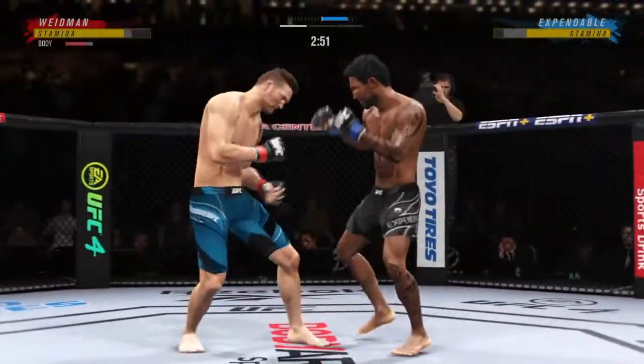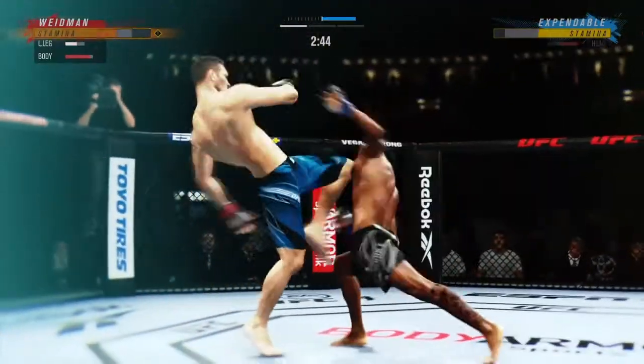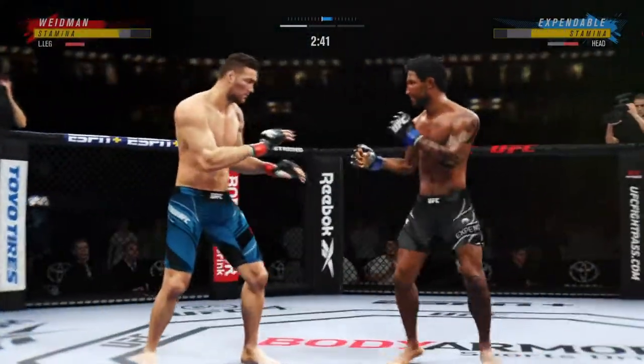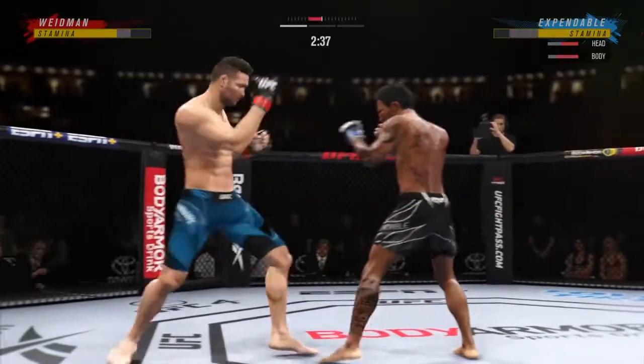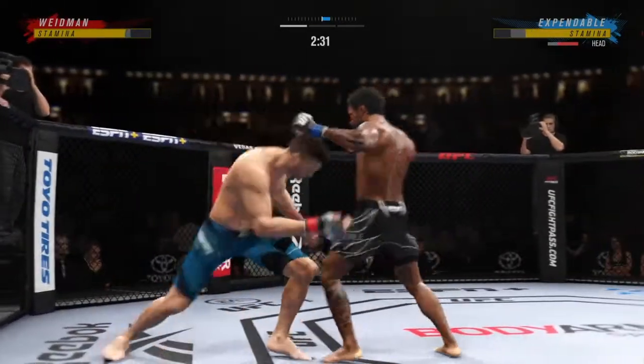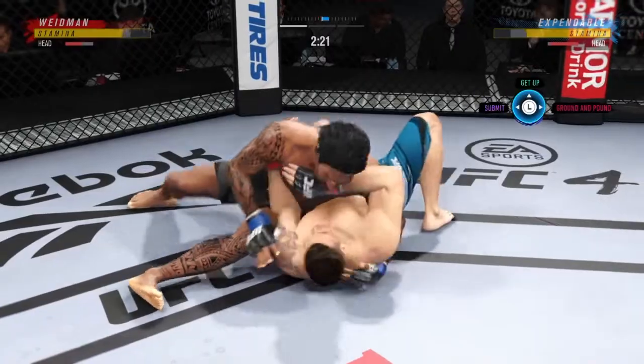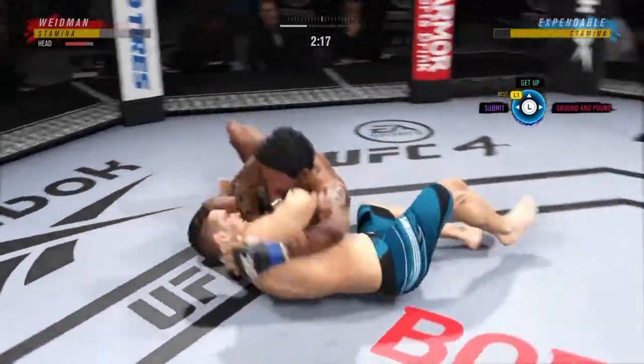Oh, nice job working hard, posting, and getting back up. Oh, made good use of his size there as he lands the flush knee. Oh, and he lands yet another knee. And sometimes it pays to be the taller fighter, DC. I know you can. Now the transition to the judo throw, right into side control where he will have no shortage of options.